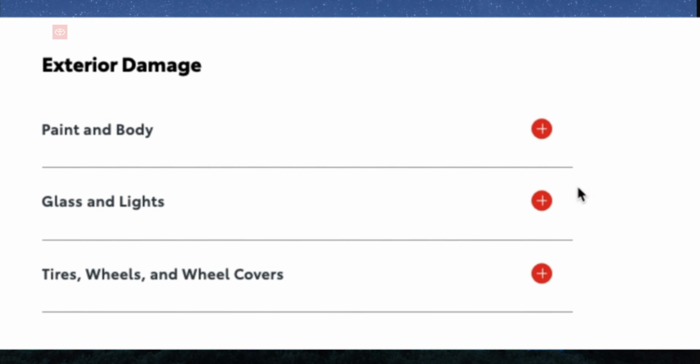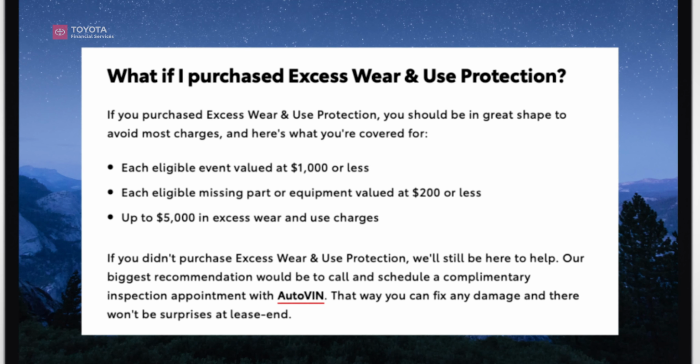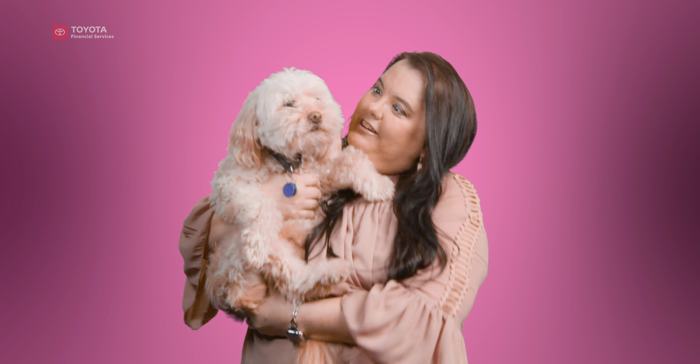855-40-MY-TFS. Now, I've got a few scratches and dings. What about those? On our website, there's a checklist to show what's considered acceptable wear and use. If you purchased an excess wear and use protection plan with your lease, you can relax. Whew, thank goodness for that.